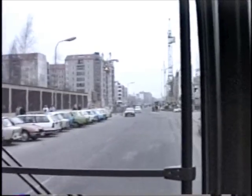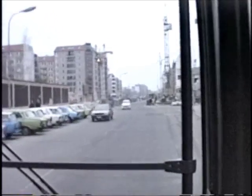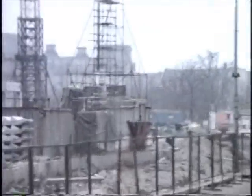Called Wilhelmstrasse, and it was nicknamed the Corridor of Power because most of the government buildings were located on this street. They'll tell them what their building is, they can't even look at it.